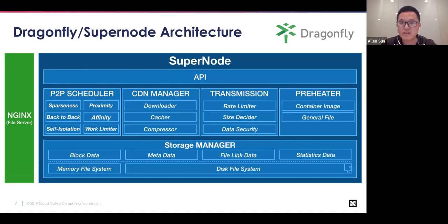For the second part, the data will be corrected because when the node crashes, the heartbeat between the supernode and the agent fails. Then the supernode will regard the agent as a failed one. The blocks in this node will be marked as unavailable. So the supernode will try to schedule another node which has the corresponding blocks on the failed node for other agents to serve. Yeah, this is the first part.